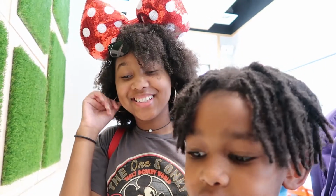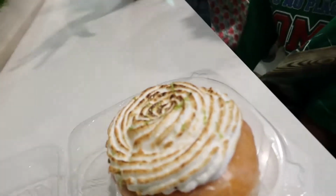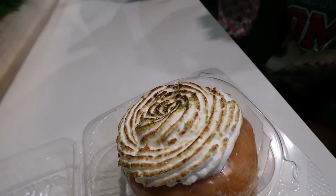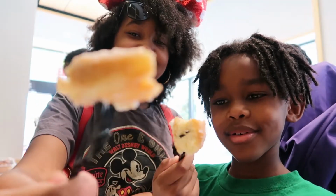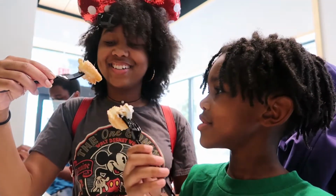We just got our donut and it looks super delicious. It looks like it might have some kind of whipped frosting, but it's toasted up a little bit. Yeah, it looks really good. So here's the inside of it real quick, and you can see the glaze and stuff. Ooh, you ready?